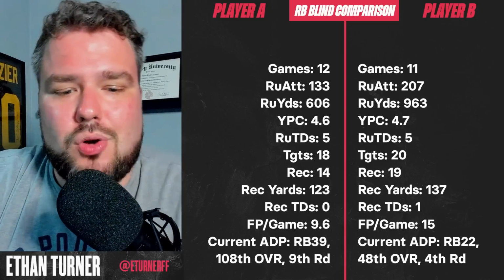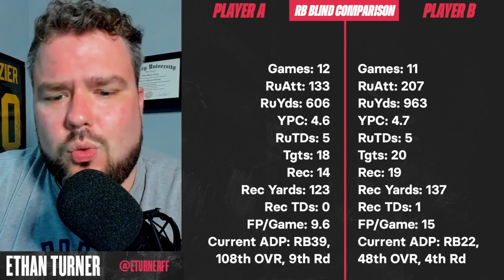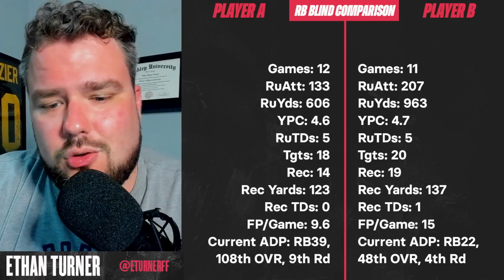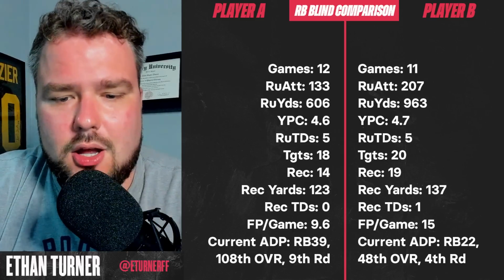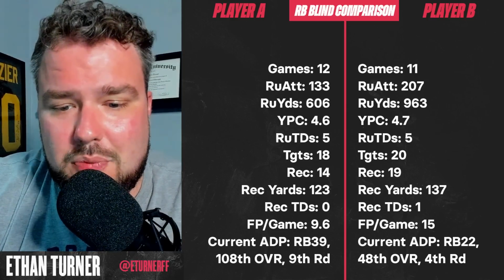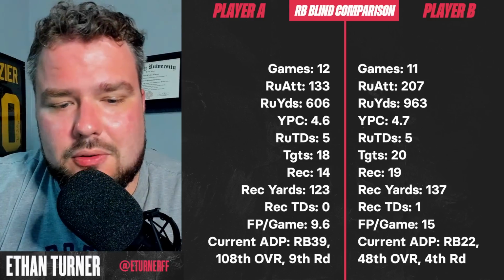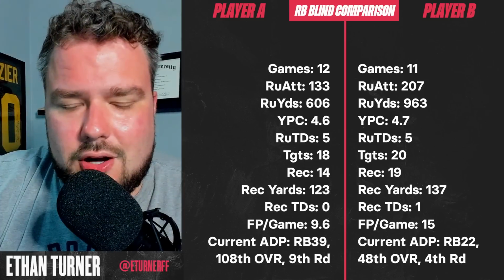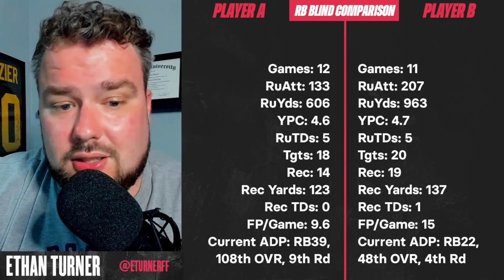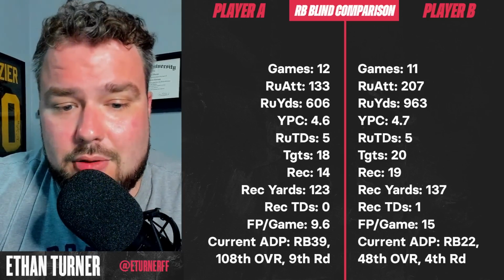But look at the price tag for these two, okay? Obviously, guy on the right getting way more run in the running game, way more opportunities. He's going to score more fantasy points per game. That's just a given. But when we're talking price tag, we got an RB22 on the right, 4th round pick, 48th overall. Kind of right at the end of that 4th round. Guy on the left, though, just as efficient from a running perspective, just less opportunities. RB39, 9th round draft pick.